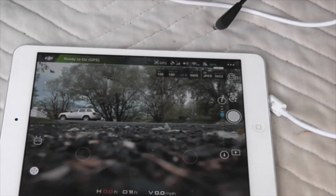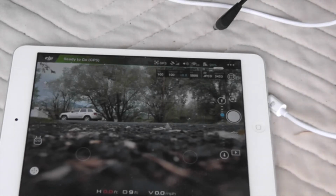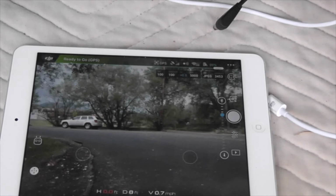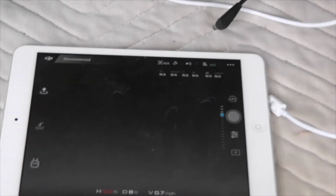It has connected to the GPS. It knows where I'm at, and the Spark is perfectly happy to fly. I assume that is because I have not updated the no-fly zone and the geo database on the Spark. And fortunately, DJI is giving me the option to update or not to update, but I suspect that option will go away shortly, and DJI will just force the update upon us.